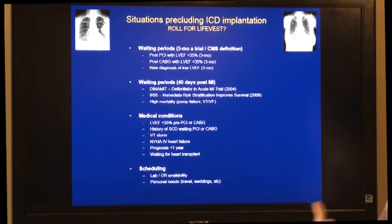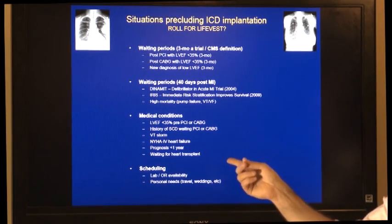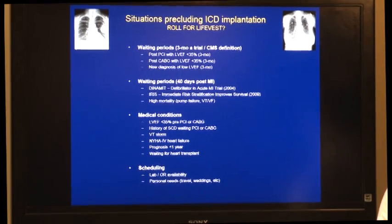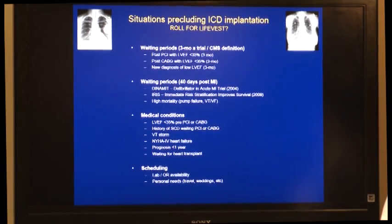VT storm, we'd like to have some control of the arrhythmia before we implant a defibrillator so the person just doesn't get relentless shocks. You can use the wearable defibrillator where the patient can press buttons to abort unnecessary shocks if they'd like to. New York Heart Association Class 4 heart failure. When you're in that classification, you need to improve to at least Class 3 to meet ICD indication, so you could protect patients while they're awaiting medical optimization to improve to where they would be candidates for the implantable device. ICDs are contraindicated when your medical prognosis for other reasons is less than a year. Say it's terminal cancer. Those patients may want to be protected from an arrhythmic event during that time when they don't qualify for the ICD, and the wearable defibrillator can play a role in that setting.